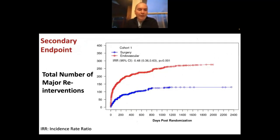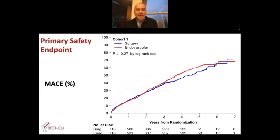When you look at the total number of major interventions over the entire course of the trial, the incidence of such major interventions was more than 2.5-fold higher in the endovascular arm. And as you can see, these curves appear to diverge. There is no difference in MACE, either at 30 days or over the course of the trial between arms.